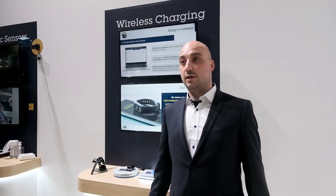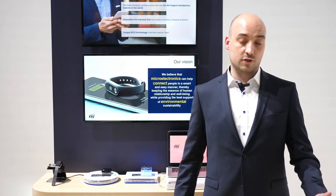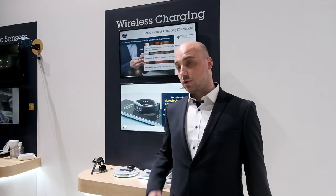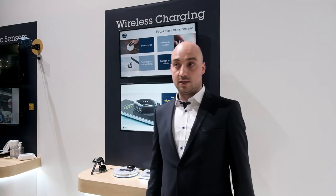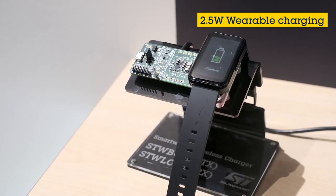Implementation of wireless charging in this application brings various challenges like overheating, low efficiency, incompatibility with other Qi devices in the market, or custom core design due to space requirement. In ST, we have developed several reference designs to address all these issues. Let me introduce you our low-power wireless charging solution.